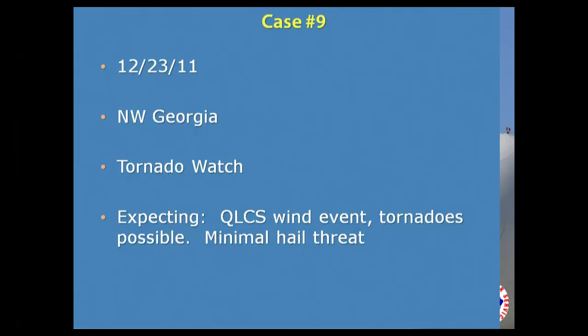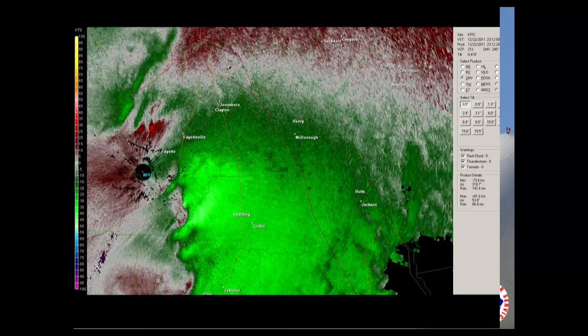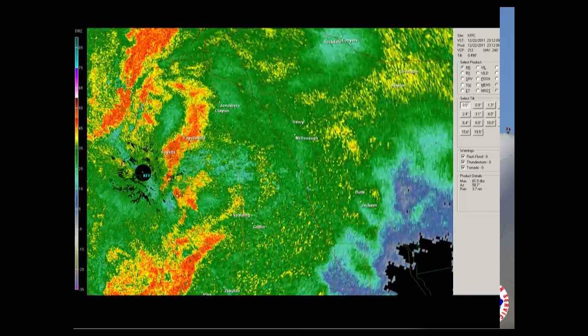So now we're talking tornadoes, a very recent event just before Christmas, near CNN and the Weather Channel, near your neck of the woods in northwest Georgia. It did have a tornado watch, but it was a quasi-linear system event, so tornadoes were at least possible, with a minimal hail threat. So we're looking at a line of storms. I mean, there are storms everywhere around the radar near Atlanta.